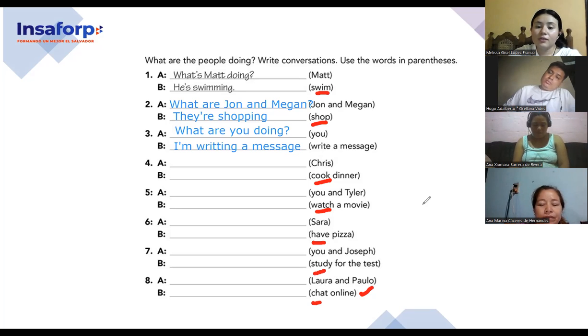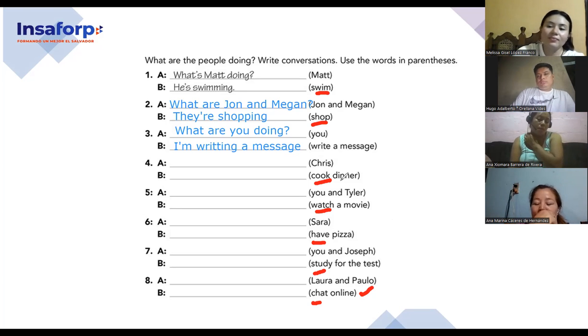Study for a test. Have pizza. ¿Recuerdan que les dije cuando tenemos comida utilizamos have? Yes, well, I'm having a pizza, or I'm having dinner, or I'm having lunch. Watch a movie. Okay, cook. Todos los días you cook, right? Every day you cook, like breakfast. Avocados. Well, avocados are like done already. But I'm talking about like the salad, right? You put the avocado in the salad, so you make something at the end. And this is the way we use the present continuous.